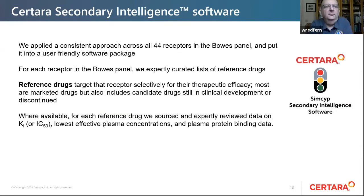So we adopted and applied a consistent approach across all 44 receptors in the Bose panel and put it into a user-friendly software package. For each receptor in the Bose panel, we expertly curated lists of reference drugs. These are defined as drugs that target that receptor selectively for their therapeutic efficacy. Most of these are marketed drugs, but this also includes candidate drugs still in clinical development, or discontinued drugs either in clinical development or withdrawn from the market. The main thing is there's clinical data available.